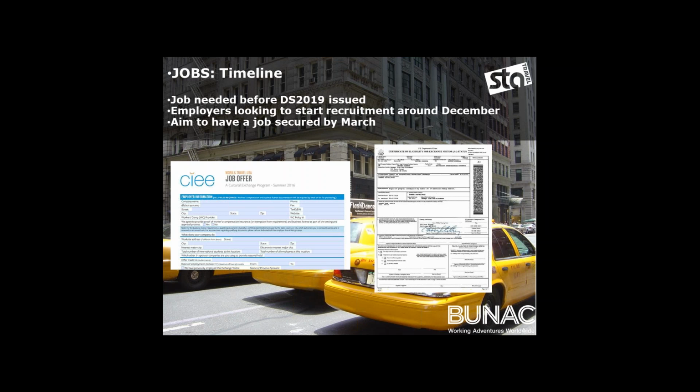Your DS 2019 is an extremely important document that you need in order to apply for the J1 visa from the embassy. The document will have personal details about you, as well as details of your confirmed employer and address. It's important to note that you will need to keep the document alongside your passport for the full time you are in the US.